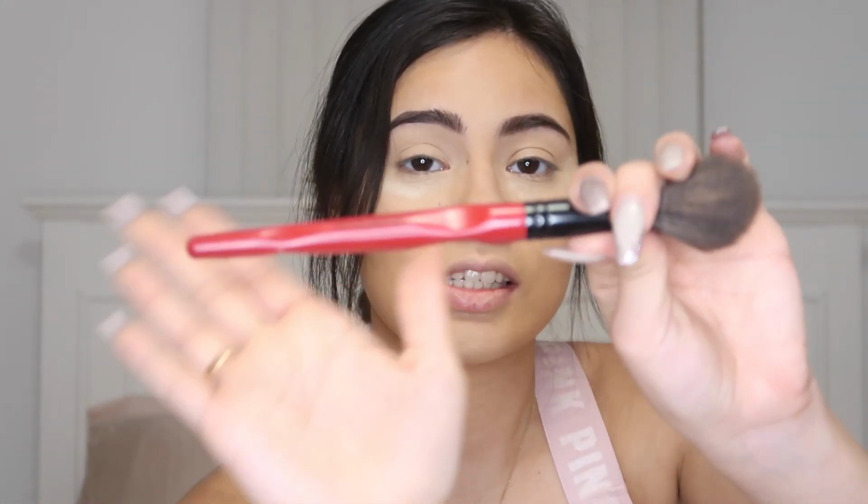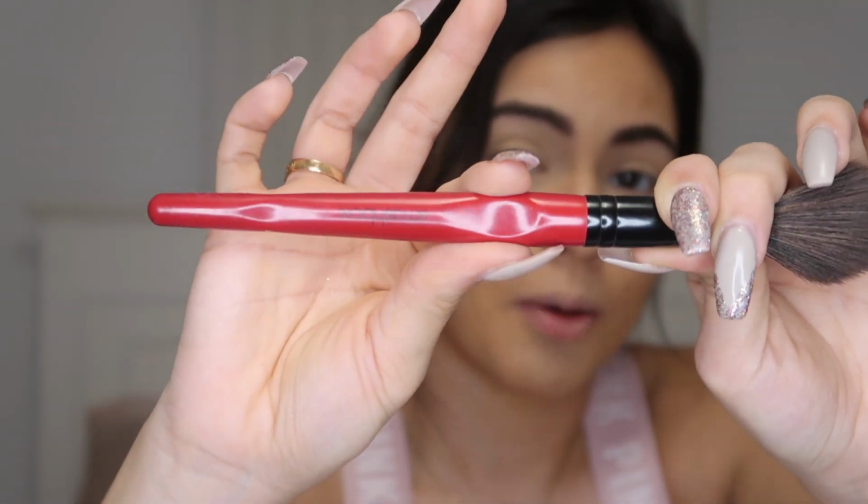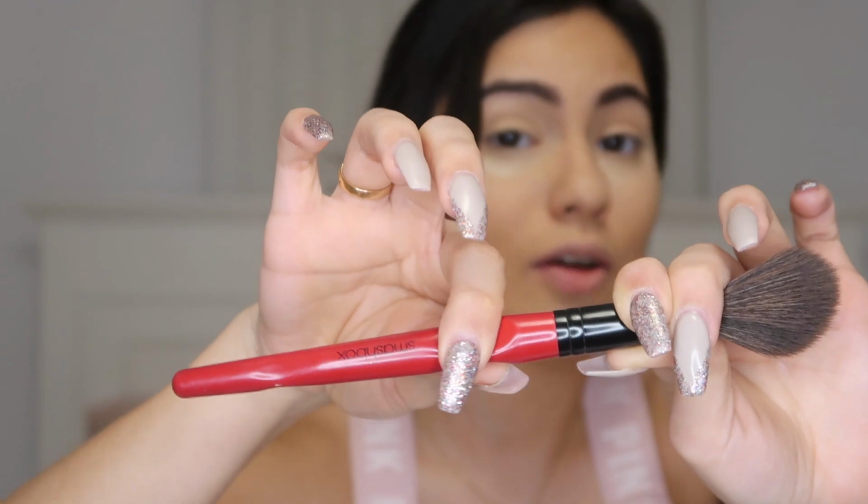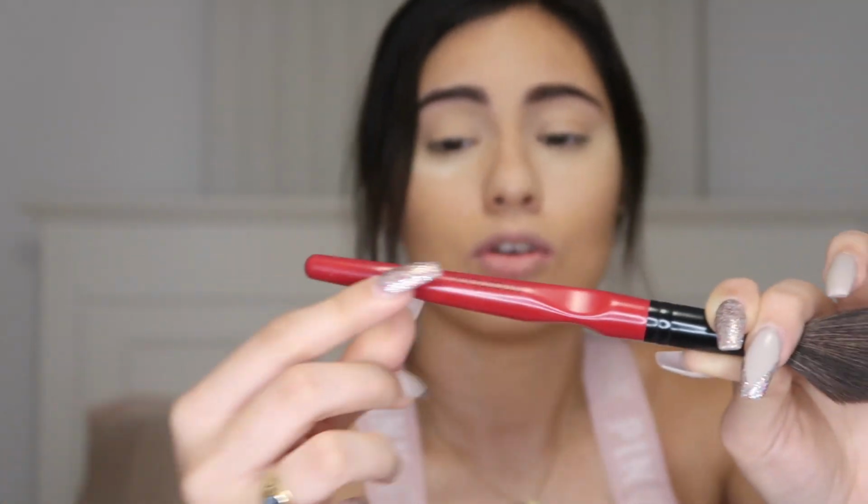Like, I don't know if you guys can see, it has a place where you can hold right here and back here. Obviously, if you hold closer, you have more control, and if you hold from back here, then you let it do its thing. But I like to have a little bit more control of where I put my makeup. So that's what I'm gonna do. And I'm gonna go in with Dandelion because it's a nice matte blush, and I'm not trying to look cray cray, you know? I'm not trying to look like a clown.